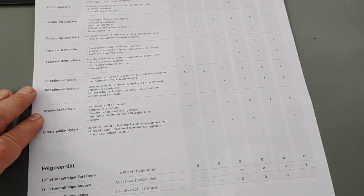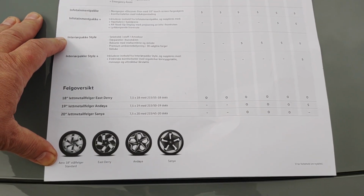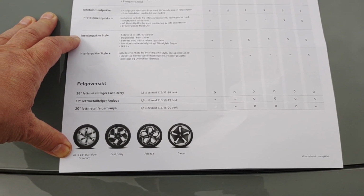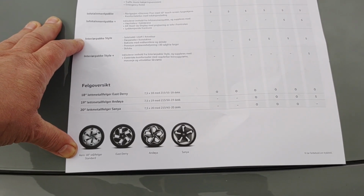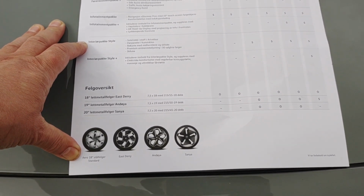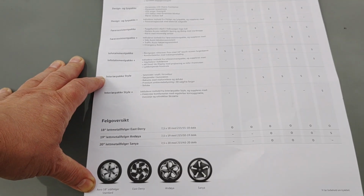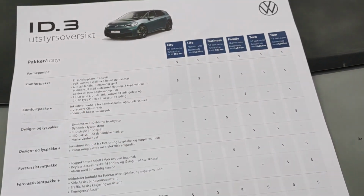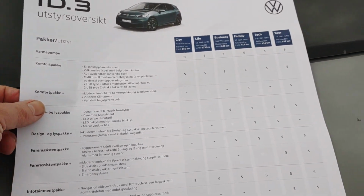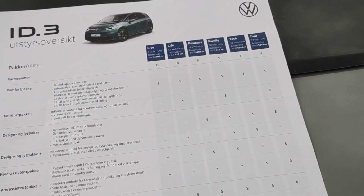So yeah, it's hard to get the electric car now because of the war in Ukraine. So this is a little information about the car so far, or the production line.